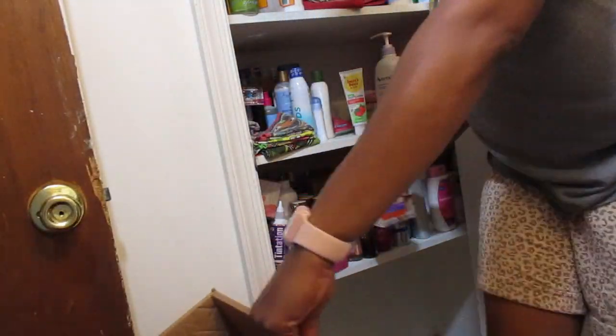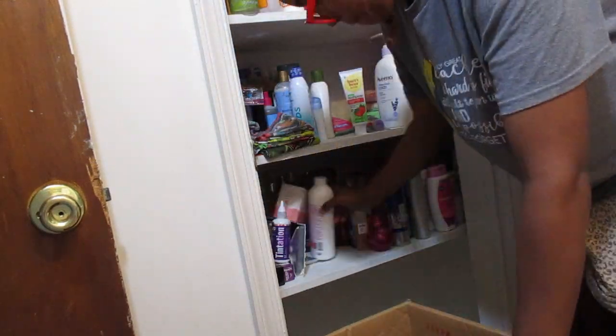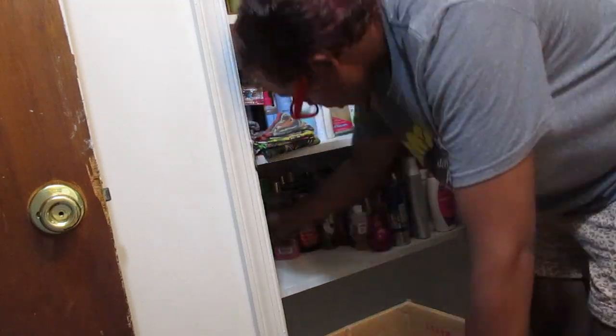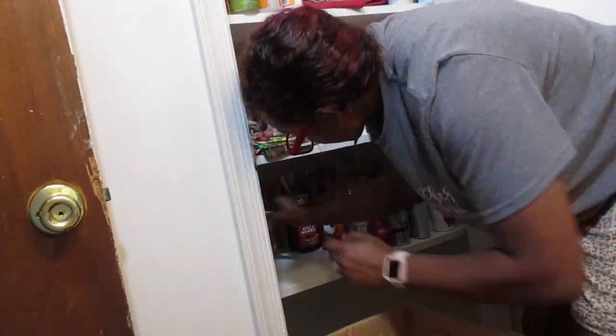It needs to all come out. I'm going to put everything into boxes, and then I will sit in the hallway and just sort things out, look through things thoroughly. If it doesn't need to be kept, it needs to go in the trash, or I need to figure out where it needs to go.